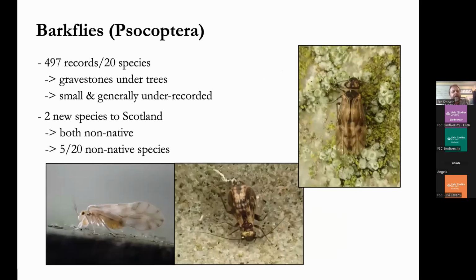One group that doesn't get a lot of attention perhaps, but we have been finding quite a bit as part of this activity, are barkflies, and this is quite a good group to get into if you want to find something that is a bit more unusual. They're often under-recorded, so there are often quite poor records of them across the UK. We have about 500 records of 20 different species, and there are about 50-something species in the UK, so we have covered quite a good proportion of the species. And the places to look for them again will be gravestones under trees.